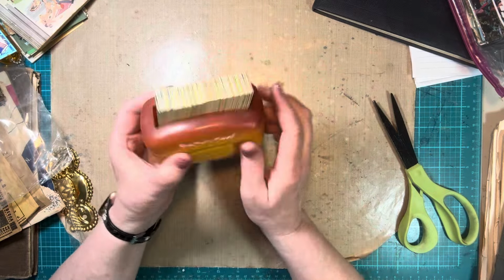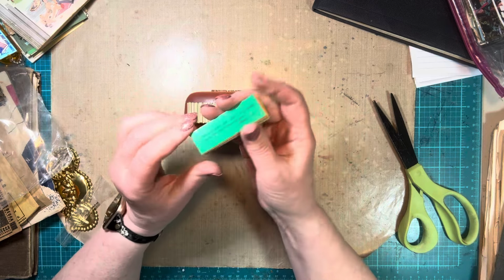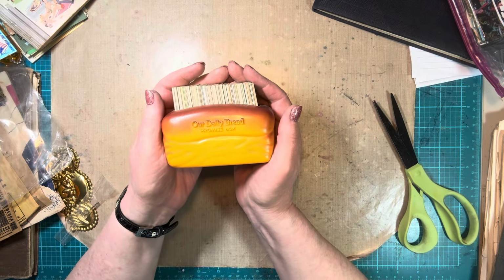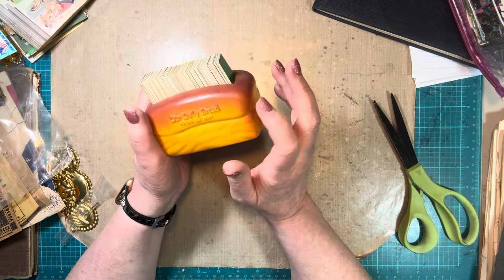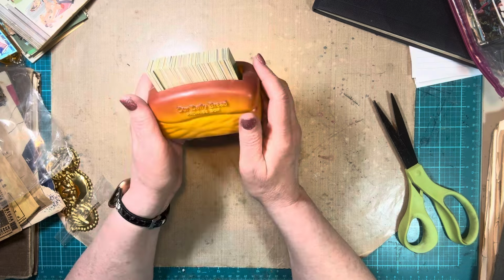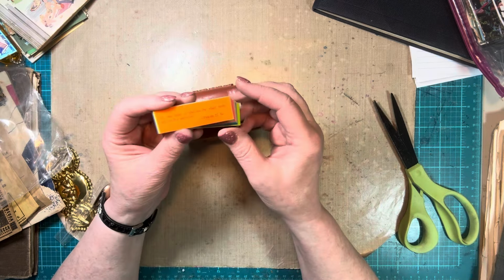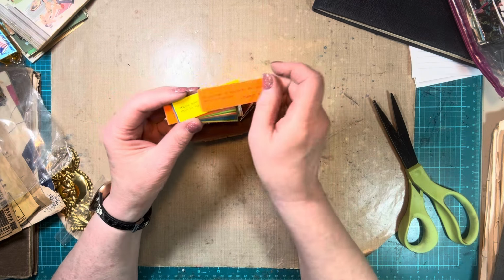This was, I've been hoping to find one of these. I have found some of the cards from time to time, but this is the whole box. So this is a loaf of bread, and it's called Our Daily Bread Promise Box, because in the Bible, God's Word is called the bread of God, the bread of life. So this is just full of scripture cards, and there's a verse on each side.